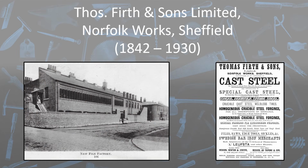In 1842, the company of Thomas Firth and Sons was founded by Mark Firth and his brother Thomas Firth. The company started as a steel smelting works at Portobello Works on Charlotte Street, Sheffield. In 1849, a new works was begun on Savile Street, and this became the Norfolk Works. The manufacturing facilities included a large new file works, crucible furnaces, and rolling mills.